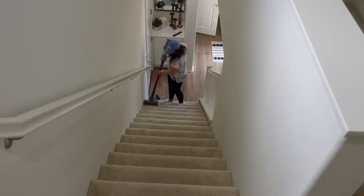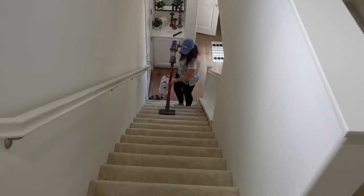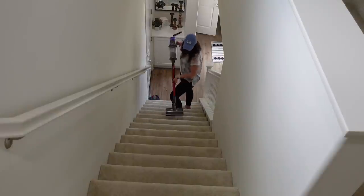So I'm just finishing up by vacuuming the stairs, and this is something that I actually don't really enjoy doing, but it definitely needed to be done this day.